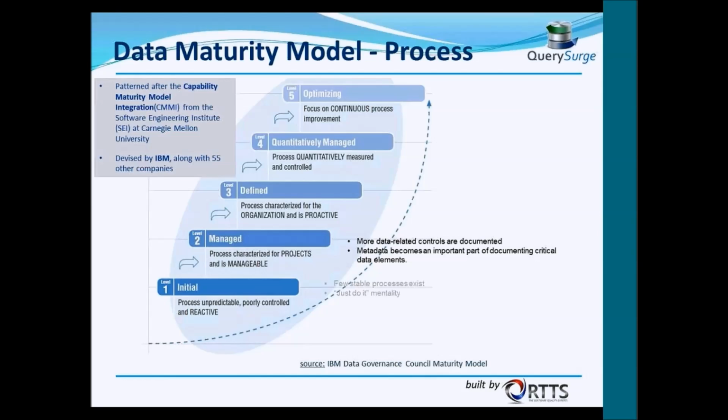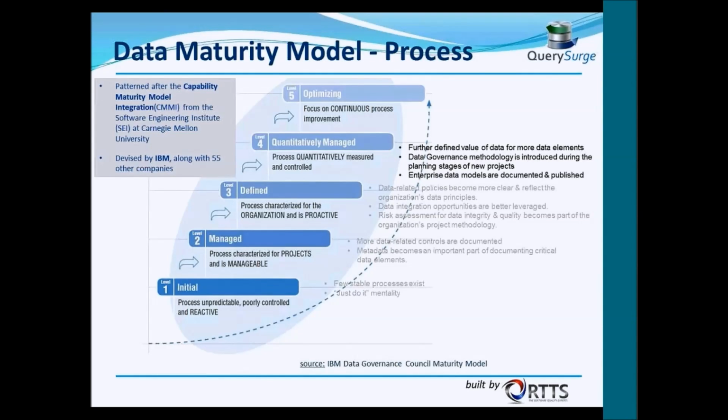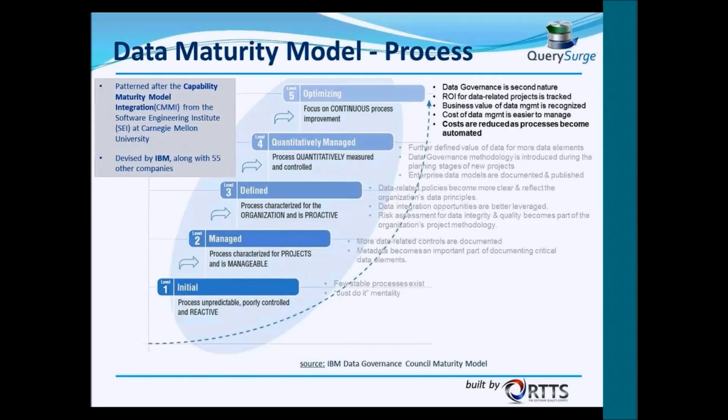Level 2 is the managed process, where your process is characterized for projects and it's actually manageable. You have some documentation, more controls. Level 3 is when you start defining your process, data-related policies, data integration opportunities and better leverage, risk assessments for data integration, and quality becomes part of the project methodology. Level 4 is when you're really climbing up there, and now you're quantitatively measuring and controlling your data. And then, obviously, the top level is optimizing, continuous process improvement.